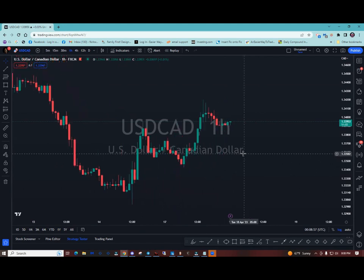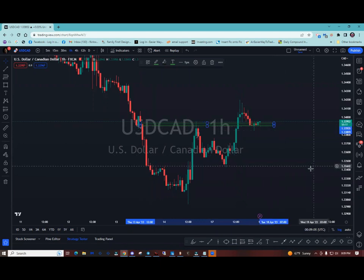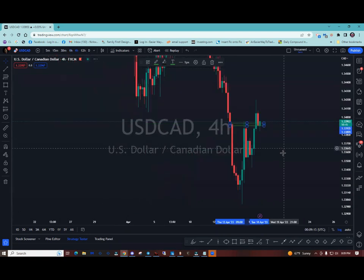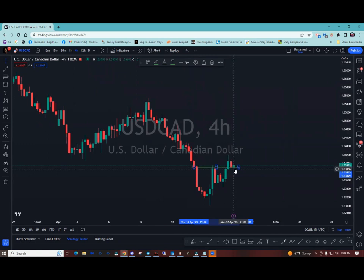USD cash, same thing, guys. Sell trend, slight pullback. Hopefully it'll continue and reverse because we got this right here. All right, we got that right there. So yeah, break and retest right on the hour here. So let's go to the 4 hour. We can see it clearly: break and retest right here, and it seems to be pushing up. We've got a ways to go to get up here, so that should be okay.